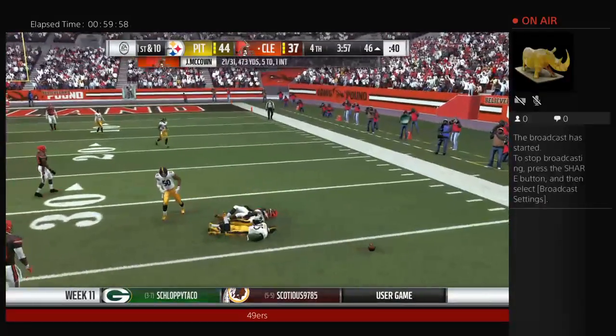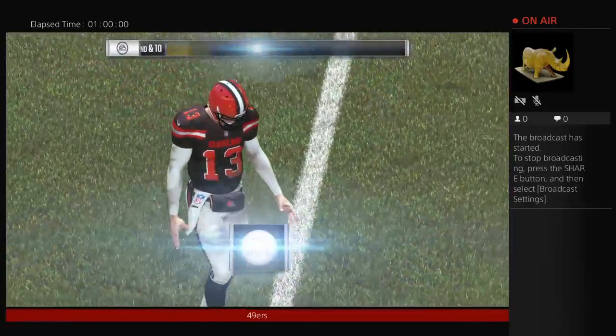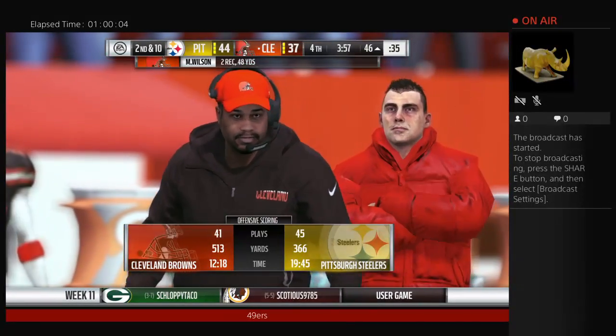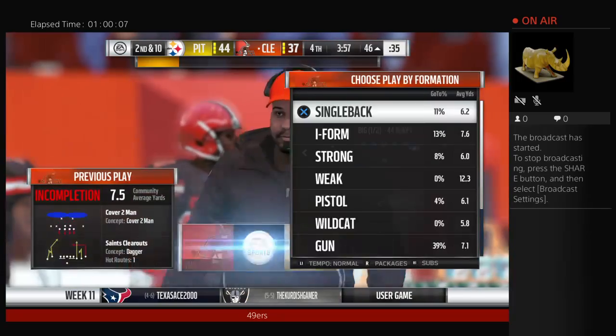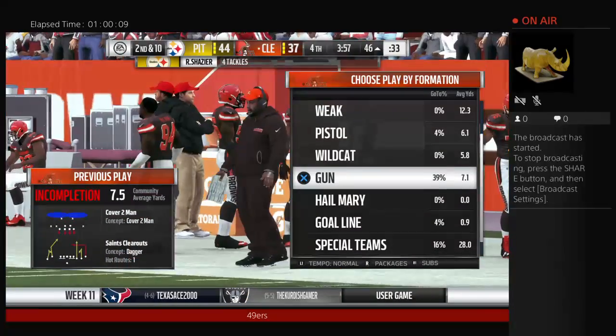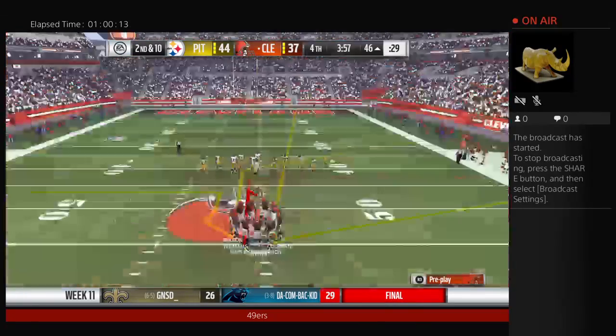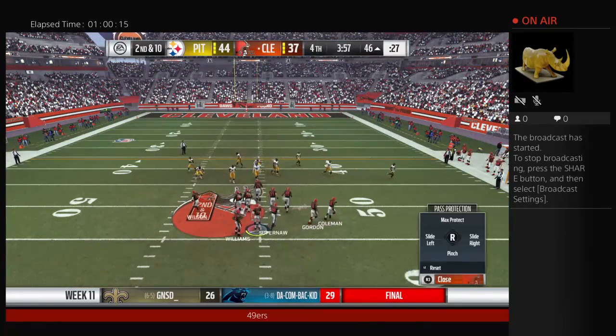And he rifles one, incomplete. The intended target, Mike Davis. And now it's 2nd down. So many offenses want to include their running backs in their passing offense and be able to swing the ball out or check it down to them. But sometimes those guys are just not as comfortable catching the ball as they are running it. Here we go. Detroit.